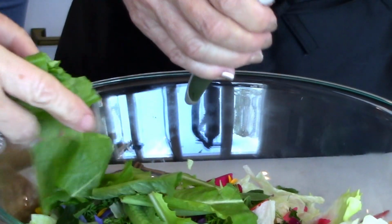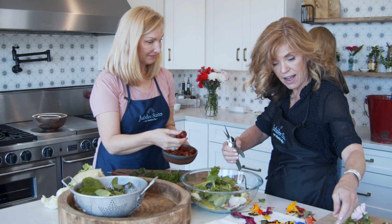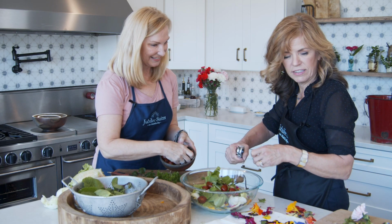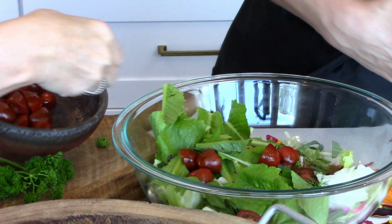This is some dill from our yard. We've got some dill. So this is to put these in? Yeah, okay, sure. Let's just put all this in. Oh, so this is the most colorful. This is like your art, right? This is a surprising salad, right? Everybody's going to be tasting so many sensations in this.